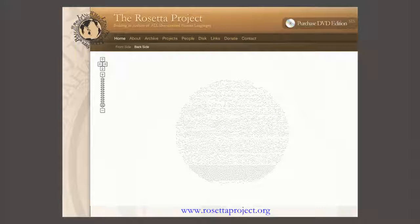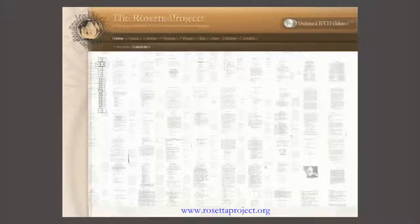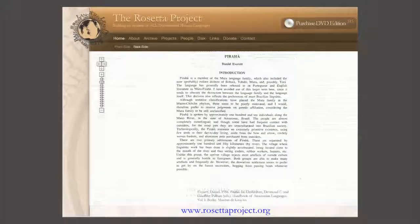This is the archive side. So this side has about 14,000 pages of documentation on about 1,500 languages. There's about 7,000 languages in the world, so this is a good chunk of them. And you can also zoom all the way in on this one. So now we're zooming into the region that has documentation on languages of the Americas, and getting closer and closer and closer. Aha! Turns out we have information on Pirahã by Daniel Everett.